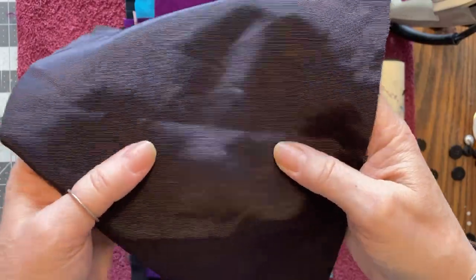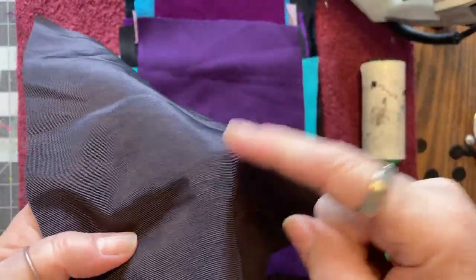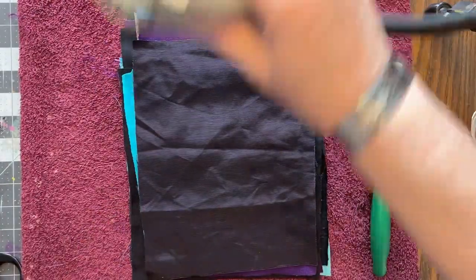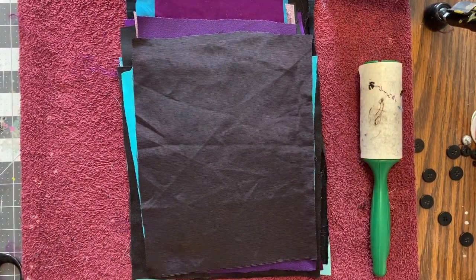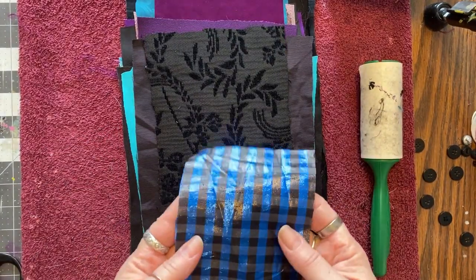This, my old fashioned something something. Somebody tell me what that is. There's got to be a name. I should look at Joann Fabrics for it, but I've never seen it in an actual fabric store.